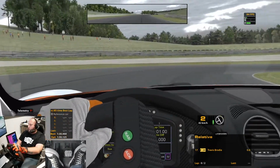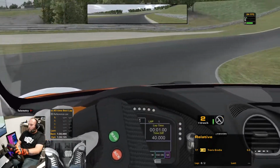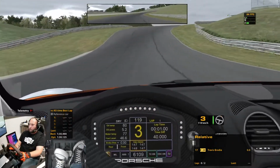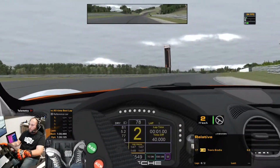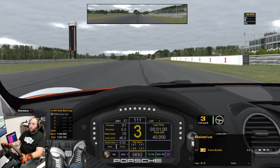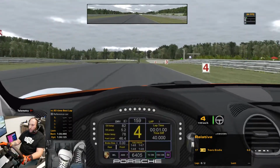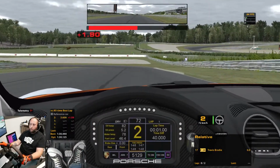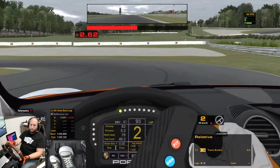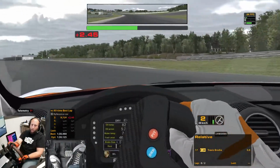So, throttle, brake. Try to get some heat in the tires. Get everything warmed up. This car does have ABS, and you'll see the ABS engaging when the yellow lights on either side of the dash flash. If they're on, that's the ABS. If they're flashing, they're kind of just barely on.